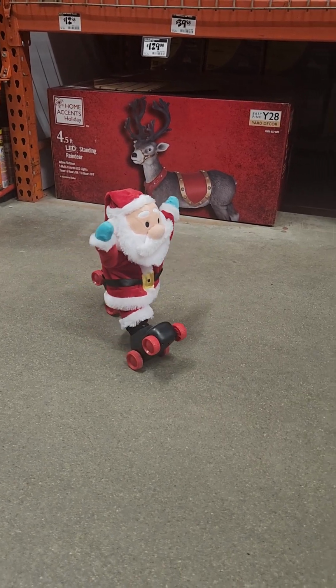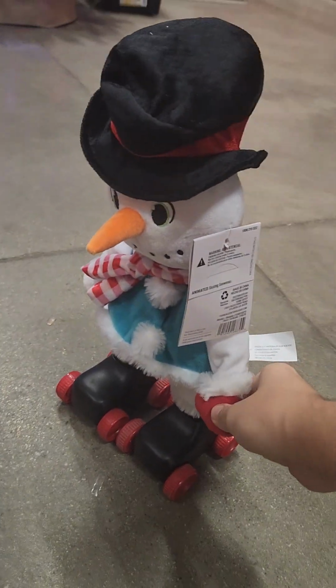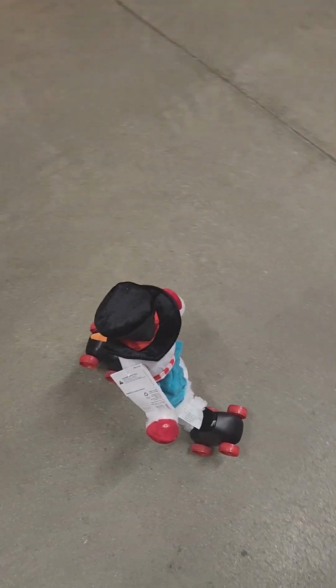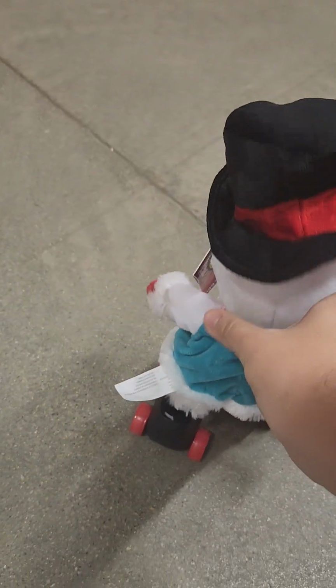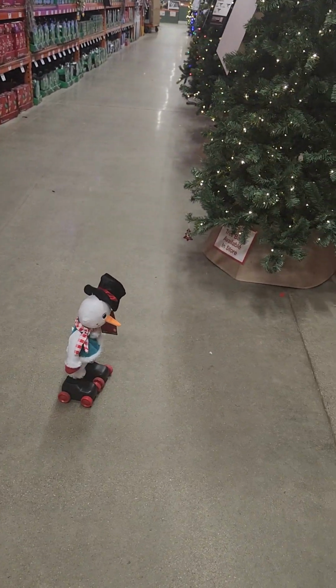I showed the snowman one too. Right, so it's the skiing Santa Claus. Here we have the snowman. So this one seems to be a different song for this year. Dashing through the snow. There we go. Sorry, guys, about that. Pretty Christmas tree still. Right, that was the skating snowman.